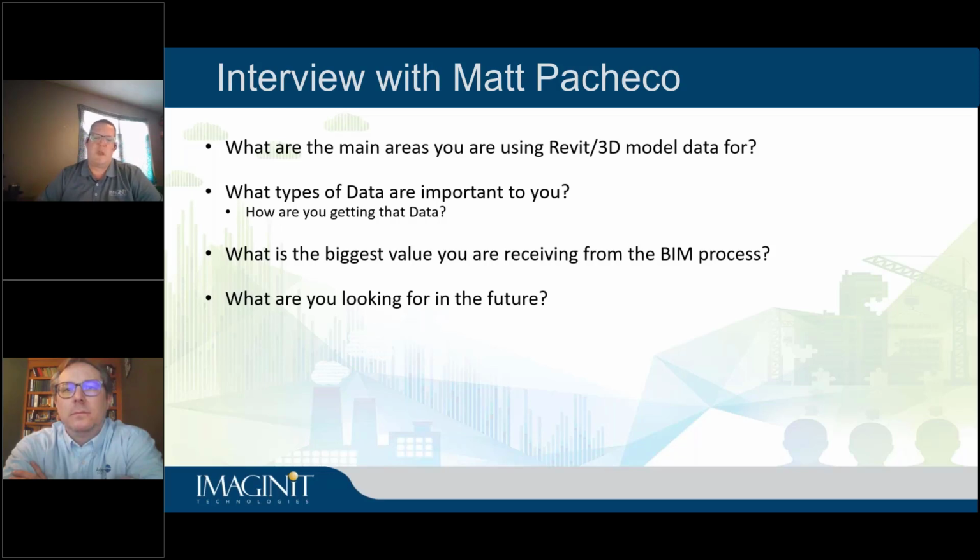So where we get an opportunity, we try to implement the use of Revit so that we can further learn the complications or the challenges, or how we may manage that information going forward. And so the two additions are still part of our learning experience.